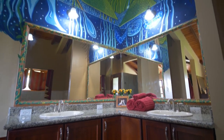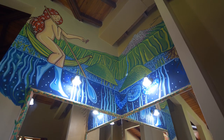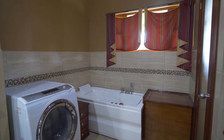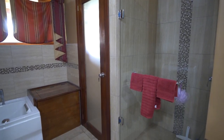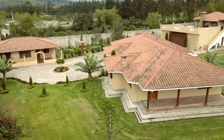A striking mural above the vanity was recently painted by a popular local artist. As mentioned before, the combination washer-dryer can also be installed in the kitchen. A sauna tub and a separate shower round out the master bath. Let's head back outside and check out the backyard.